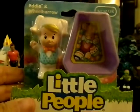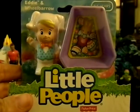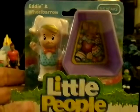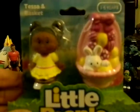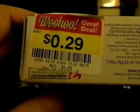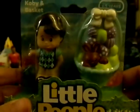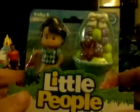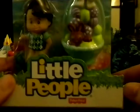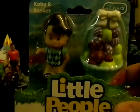So I got 4 of them out of, let me count here, 6 of them all together. I got that one. I got her. And a boy. So, not bad for 29 cents. I mean, you really can't beat that. I'll sit on them for a while, and then maybe I'll eBay a whole collection when I get the whole collection or something. Or just keep them in my collection, because Fisher-Price stuff is pretty cool. But they're going to stay in the package.